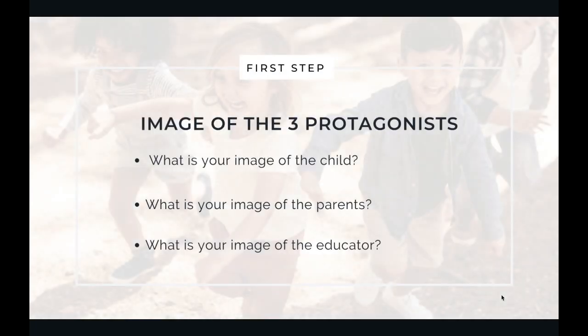Okay, so here's my first step for you guys. This is what I think that you guys should be focusing the most on, is creating your image and reflecting on what you think your image of the child is, what is your image of the parents, and what is your image of the educator. This is the foundation of doing anything else within your program if you want to embrace this approach.